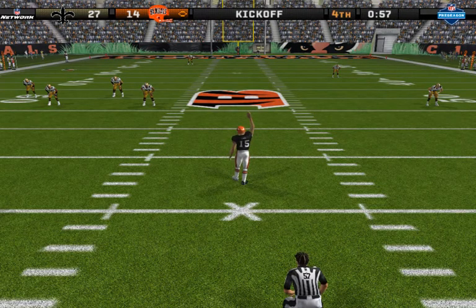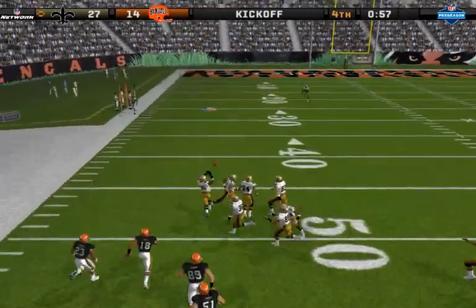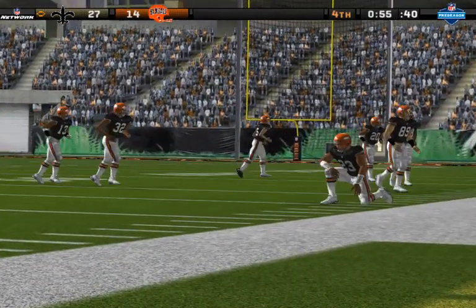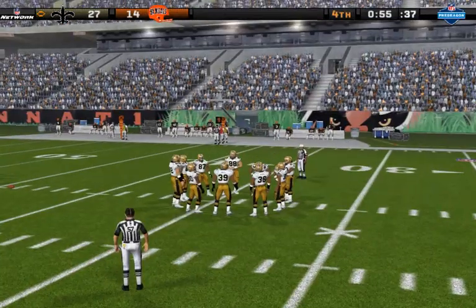The onside kick is really their only option here as they look for a good bounce. Here we go. New Orleans recovers the onside kick. Number 80 takes this one back to the 44-yard line. Looking to end the game, they'll probably call a simple run play here.